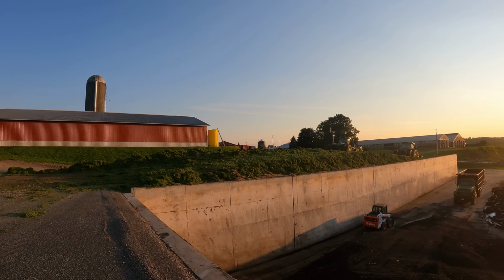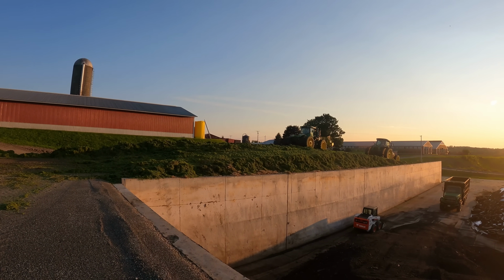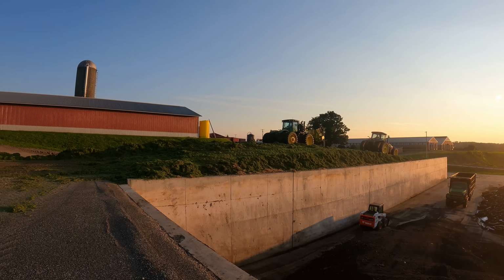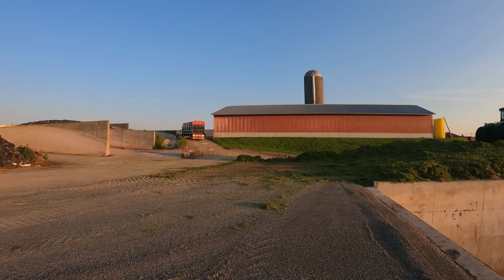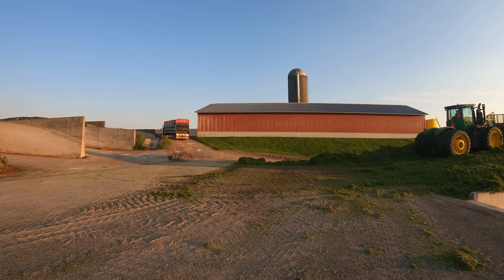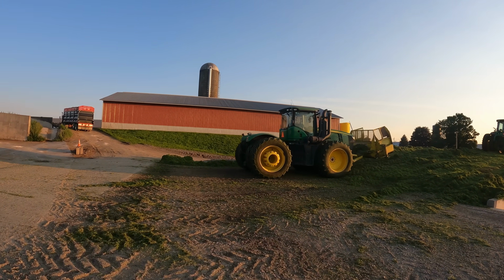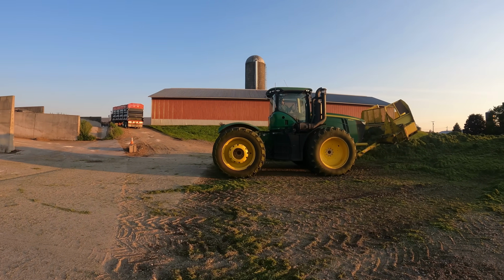Well, we better get on to the next thing. I've got to get the fuel trailer full of fuel so I can service up the chopper first thing in the morning. Usually we do that the night before, but I didn't have the trailer down in the field that we finished up chopping in tonight.